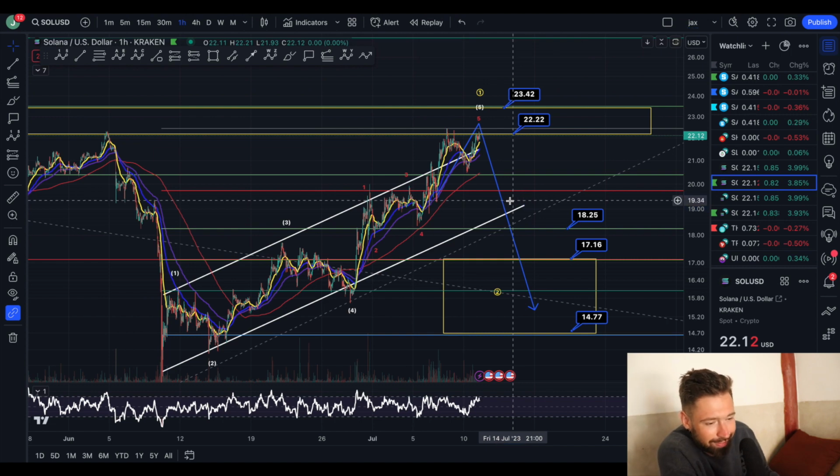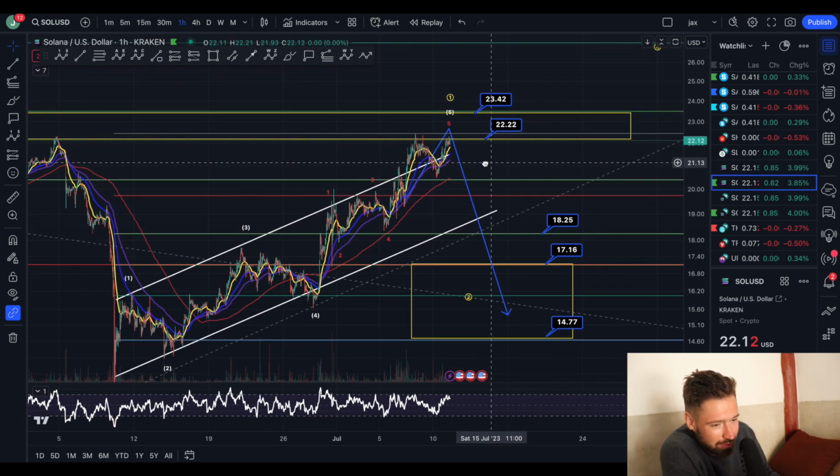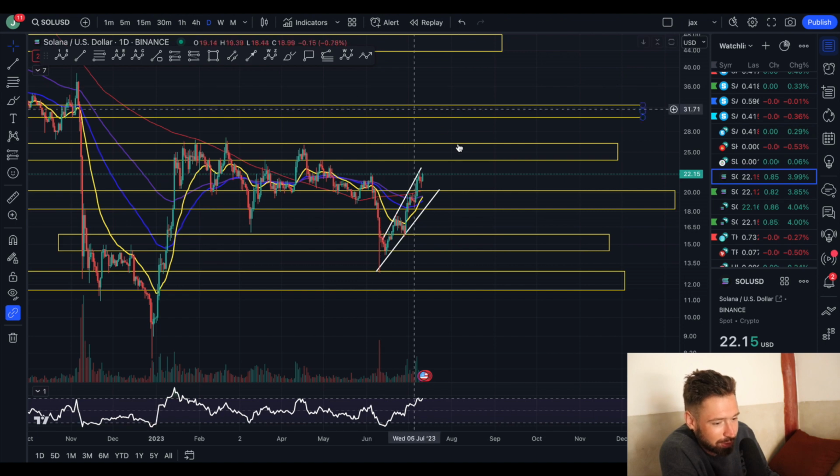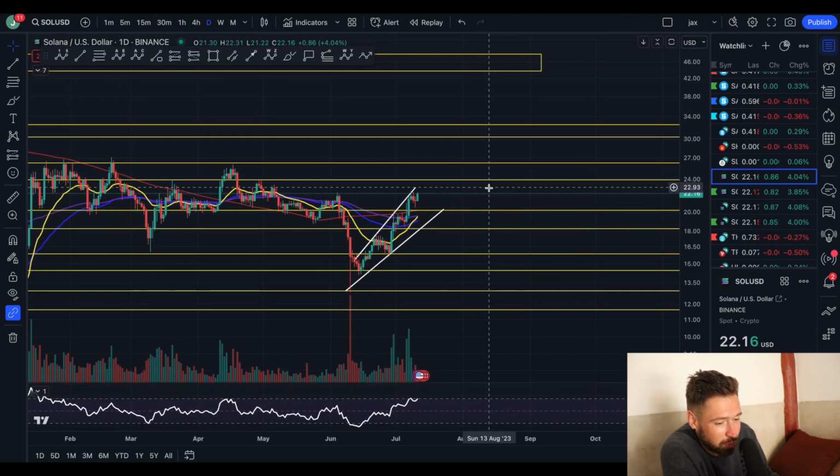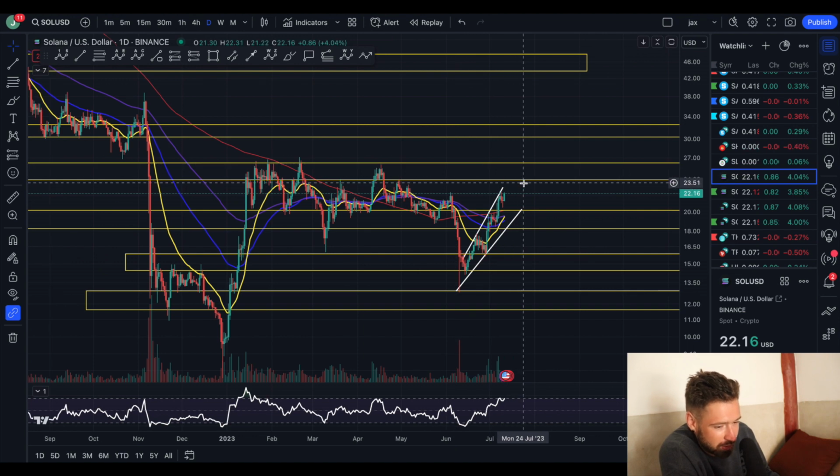So that's what I'm looking at for Sol. Daily chart looks pretty good, like we're putting the bullish cross of the 20 over the 55. So of course anything can happen. The next resistance is up here at about 23.78, and then you're looking at about 26.29.